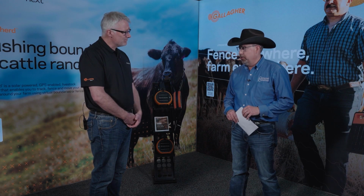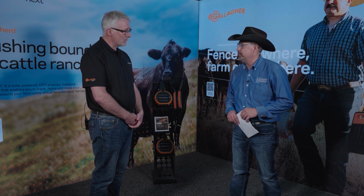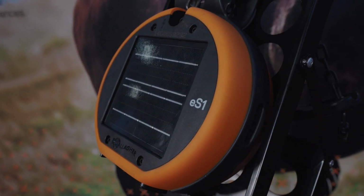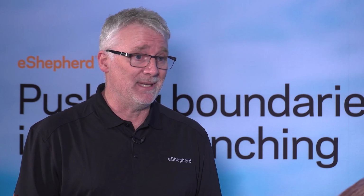Well, it is some pretty cool technology indeed. Talk about some of the unique features of eShepherd's virtual fencing system. eShepherd is unique in that it has a virtual line on the ground which is only 6 foot wide. So that means that the areas that we can fence can be very, very small, so potentially an acre or even less, and they can also be very intricate as well. Virtual fencing also enables things like rotational grazing, much better grass utilization and things like that, let alone the savings around labor, materials, and just time. There's a multitude of benefits that come along with virtual fencing.